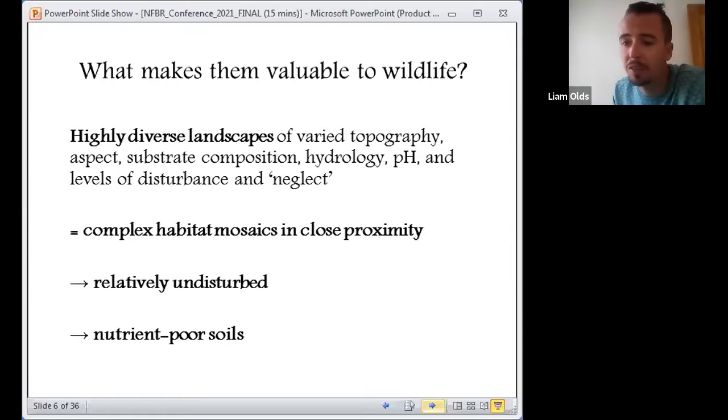And the levels of disturbance vary hugely as well. All of these factors combine to form really complex habitat mosaics. That's really important, particularly for invertebrates, but also for other wildlife. They're also really valuable because they are relatively undisturbed sites, with the exception of off-road motorcyclists on some sites. They don't really get much disturbance other than that.